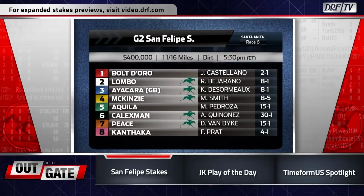We move from New York to Southern California, but the goal is all the same. It's the first Saturday in May for these 3-year-olds prepping. Let's take a look at the Grade 2 San Felipe Stakes. We are going one mile and a sixteenth for $400,000. Carded is race number 6 at the Great Race Place. For expanded stakes previews, talk about the Great Race Place. We got the Big Cap, lots of other graded stakes races.